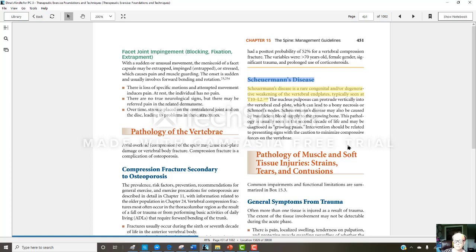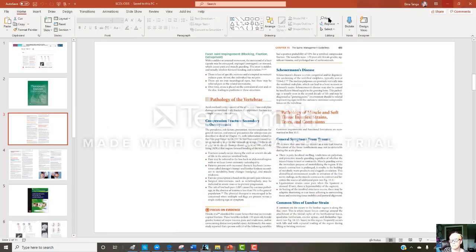This pathology is usually seen in the second decade of life and may be diagnosed as growing pains. Intervention should be related to presenting signs with the caution to minimize compressive forces on the vertebrae. Okay, that's it for that page.